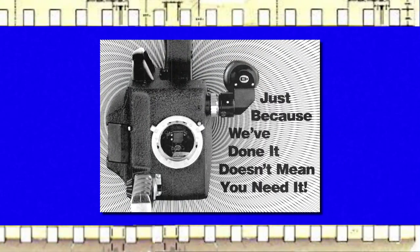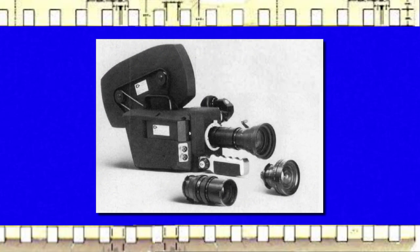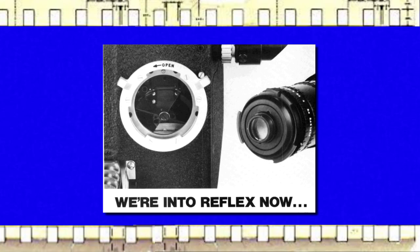But Giulio wasn't done. He had some tricks up his sleeve. And in October of 1973, he brought his newest iteration of a 16mm camera to the Americana Hotel in New York, the CP16R. The R stood for reflex, as in through the lens viewing. The viewfinder used fiber optics and a spinning mirror mounted on the shutter to allow viewing through the lens while in the act of filming.